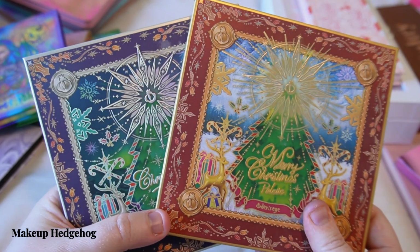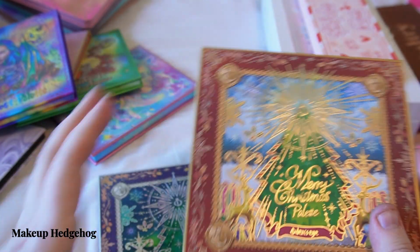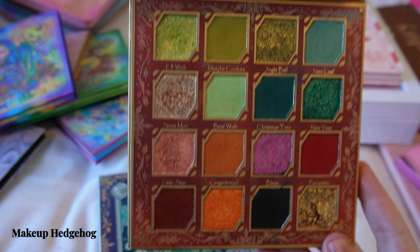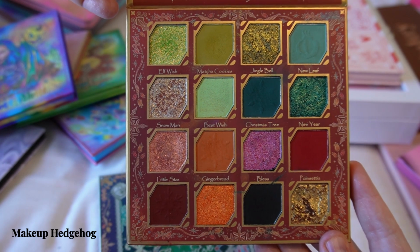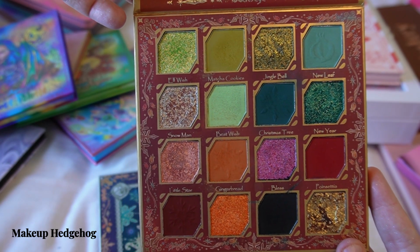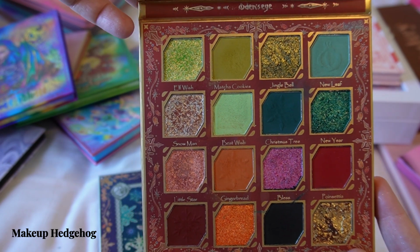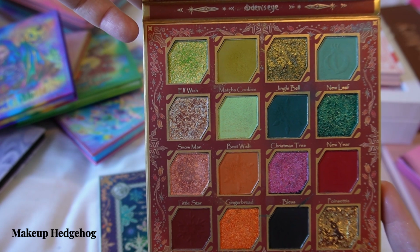And then we all know these are some of my favorite palettes from them, all time. None of these are going away. So this is the Merry Christmas palette. This is how it looks. Not going anywhere. This definitely has the best formula the brand has ever made. I don't know what happened last year when they had some issues. For example, the holiday palettes that I did end up decluttering from last year were some of the most horrible palettes that I've tried from them.